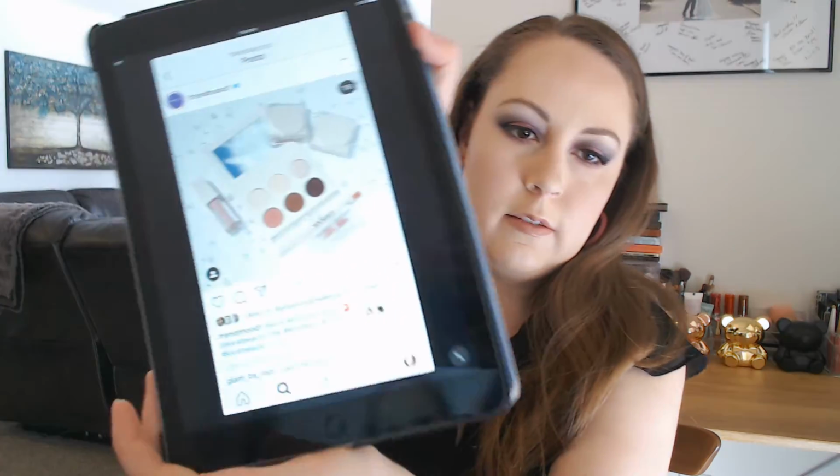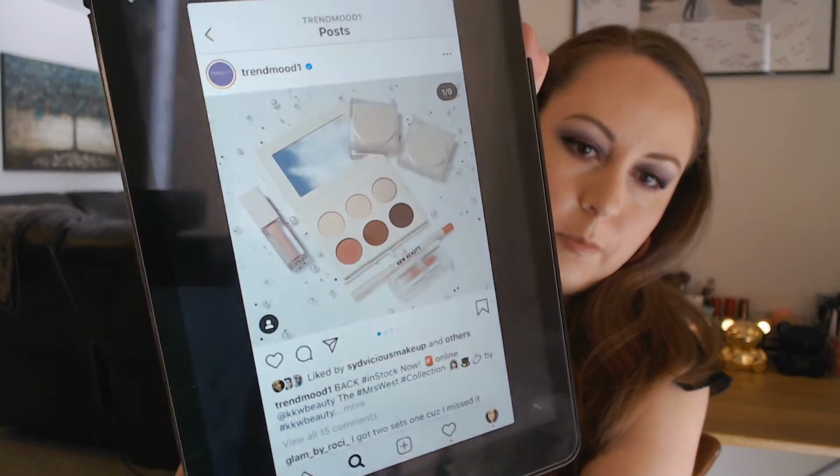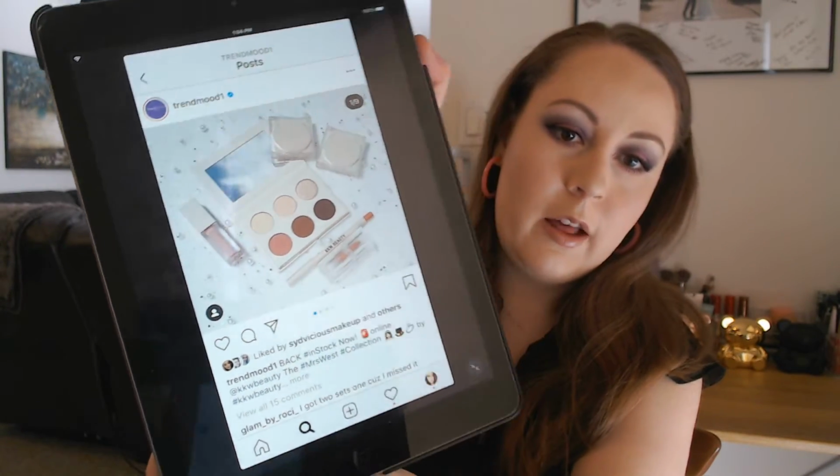So next is a new collection with a mini palette from KKW Beauty. And this is what that looks like. So I think this is really, really pretty. And I'm a basic bitch. So even though today I've got a colorful eye look on, this is not typical for me, and especially if I'm working, I'm not gonna wear something quite this out there.